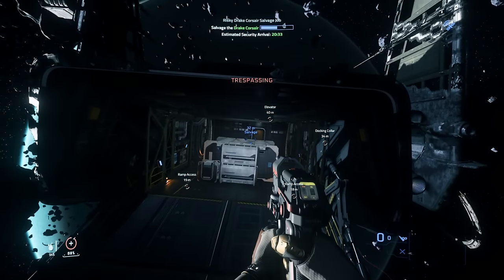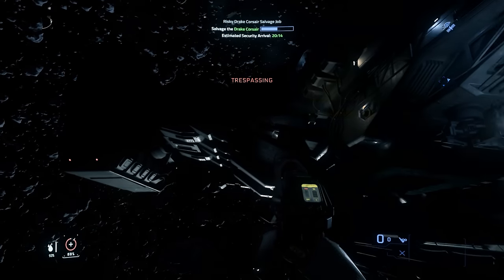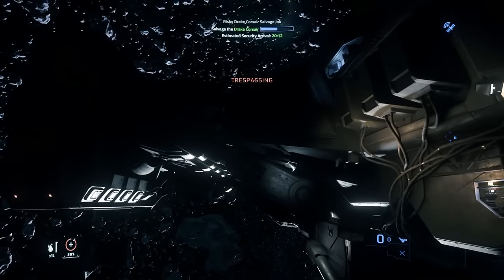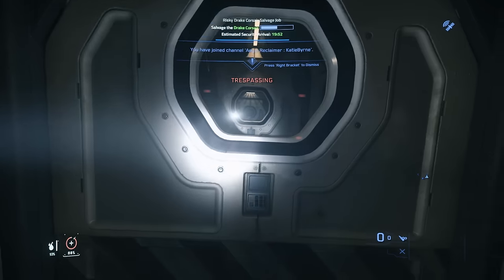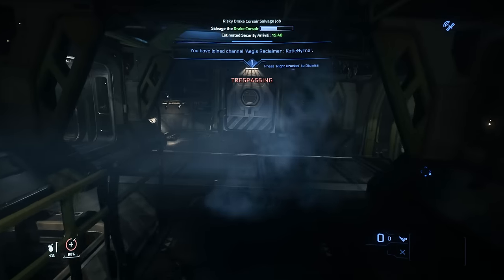Nice. But I'd forgotten a key tool of the salvager lifestyle. I need to go to the salvage deck to make a tractor beam attachment. Oh, okay. Fortunately, salvage vessels have the ability to craft such tools on board.